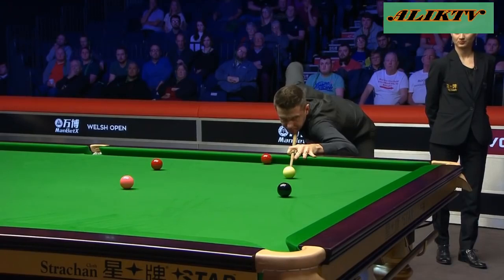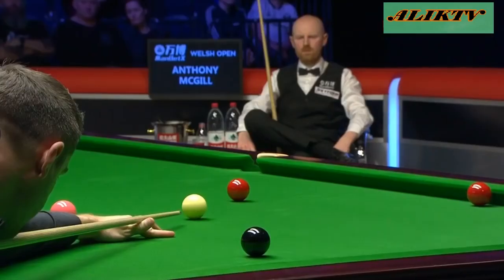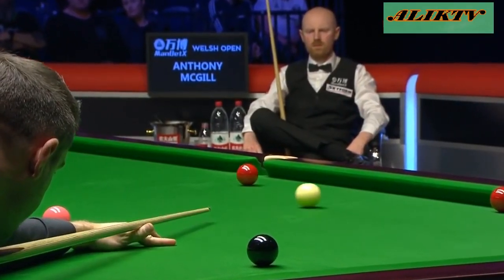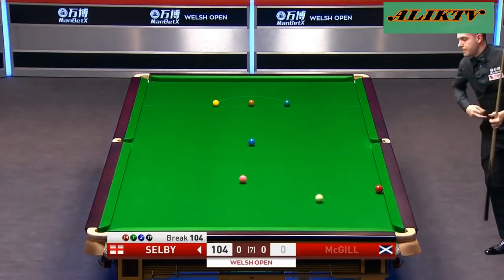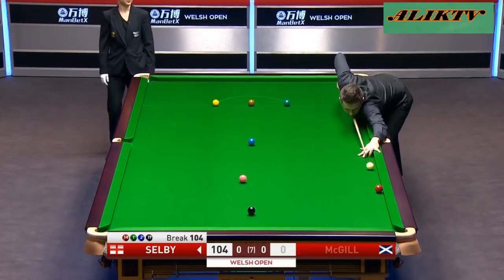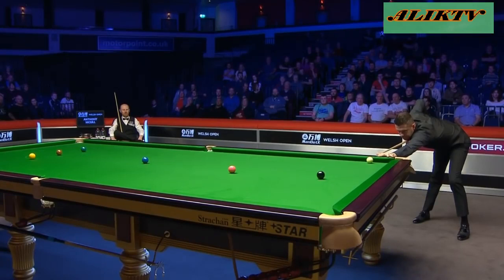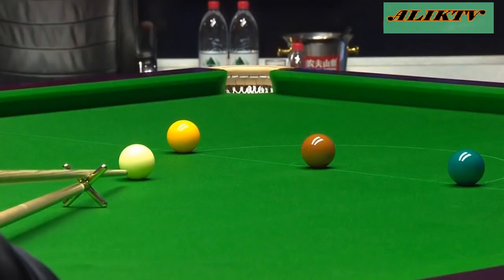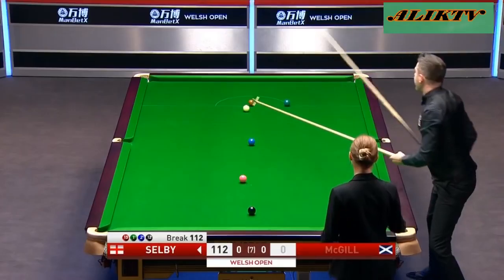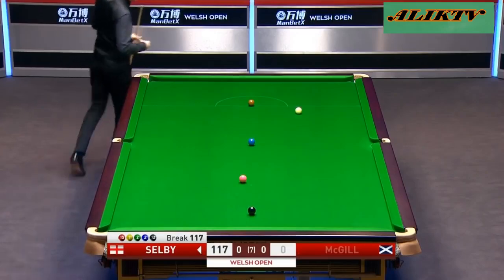89. Some big titles there. Selby looking now to make the century in the opening frame. 97. Red. Right-handed shot along the cushion. That's terrific. 105. Several times. And he won't be thinking, well, McGill's struggling. I can hardly imagine a better start than this.